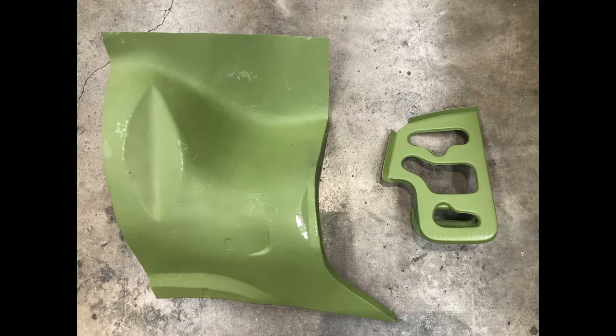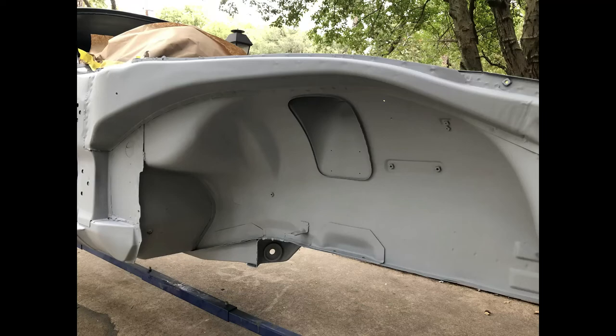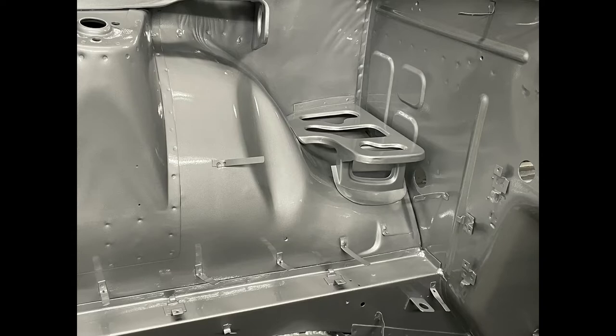So we purchased the Classic Fab JDM patch panel. It came with the entire area underneath the battery tray and a new tray itself. And so we grafted it into the steel shell, plug welded the tray in to replicate the spot welds, and had everything sealed up, so it's as rock solid as can be in that battery tray.